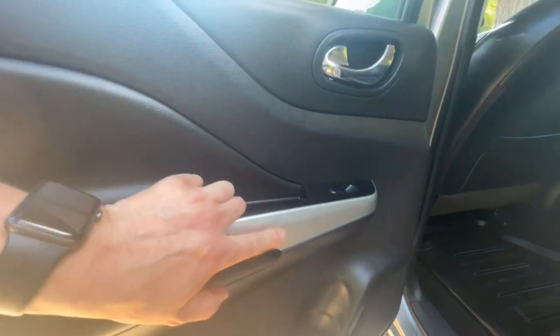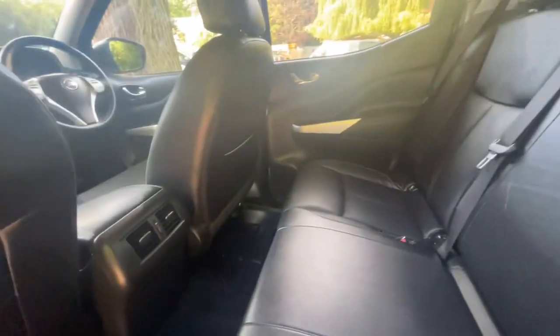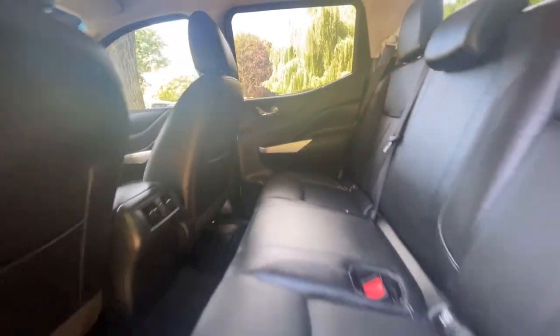Passenger rear, and again, nice and clean. Only thing I've noticed, there's a tiny little mark on that. So maybe this one's had some boxes in the back. Notice on that side, there is a little tiny mark on that one as well, look, which is minute. I didn't notice that. But yeah, all good. It's nice and clean. There's no damage, no unusual wear.